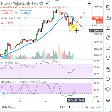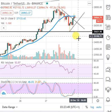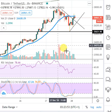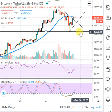Okay. If you want to set your stop loss for this very trade, your stop loss should be around 25,600 at this point. Okay. So this should be your stop loss. You can see it's had a head here at this point here, and here that's where we stop. So this should be your stop loss.